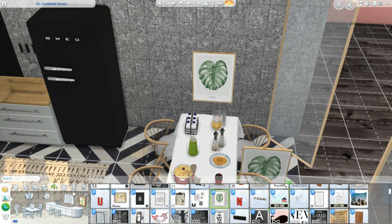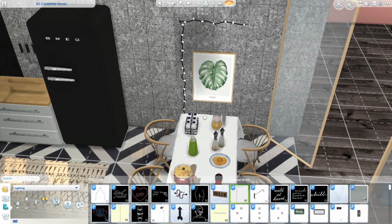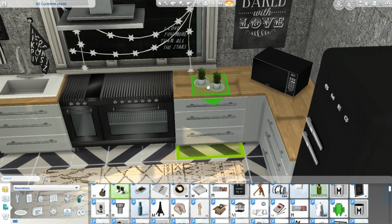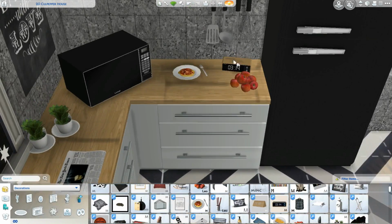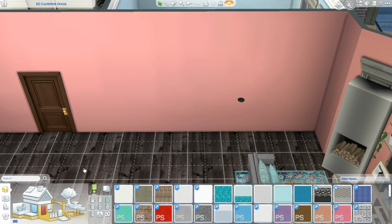But yeah, so we're just putting the finishing touches on the kitchen right now. We're putting up some lights. I wanted some hanging wall lights, some fairy lights, because every build that I have, every room that I make, every apartment that I make, every house that I decorate has to have fairy lights. It's just this thing. I don't know what it is. It looks so good in pictures, especially when I use reshade and the background blurs. Oh my god, the lights look so good.